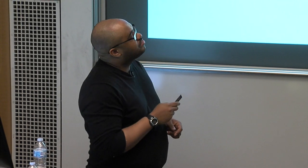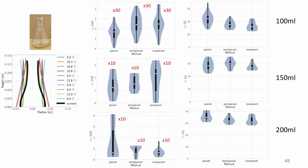So these are violin plots. So it's a box plot inside the median, your quartiles, your extremum, and then this shows the distribution of the data. Here's the number of data that you used to generate this. So 30 trials using the parametric alone. So this is just the system identification. This is just the model prior alone, and then this is the combination of the two. This is the error pouring 100 milliliters and the time it took to pour it, and then 150 and 200 milliliters. Here again, the number of trials, and these correlate.